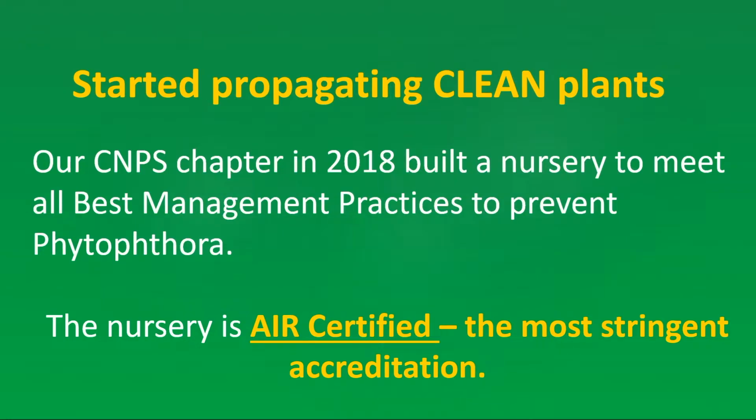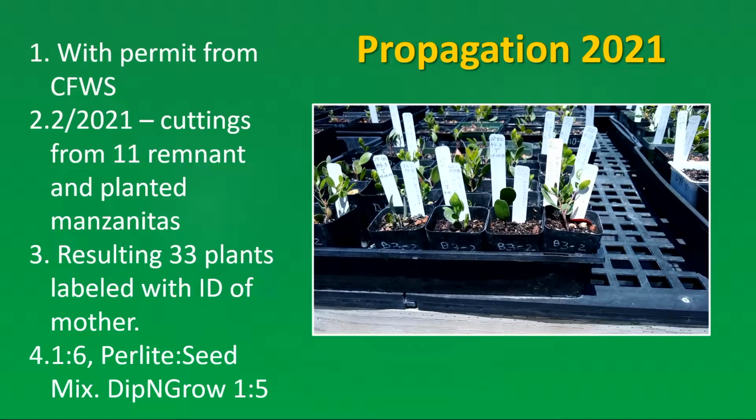So I started, well, from the time Ted came out and said, find another place and begin propagation, then I wrote a permit application to Cal Fish and Wildlife to collect from the manzanitas. And meanwhile, UC Berkeley collected from the Bot Garden, Susan Malich, from the Ceanothus plants, and amazingly was able to grow those. So anyway, I got my permit in early '21 and collected from 11 plants on the site, both clonal plants and the remnant natural plants.